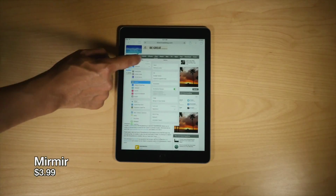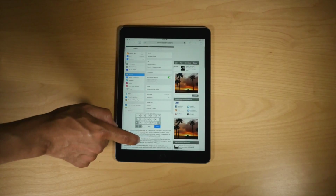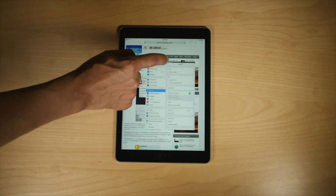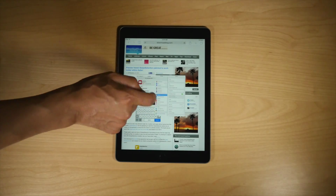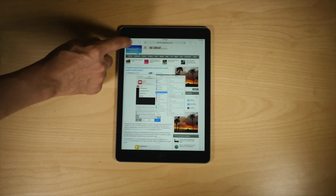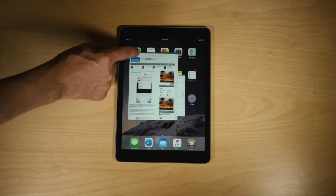Mirmir is a jailbreak tweak that we recently covered. It brings true iOS side-by-side multitasking to the iPad, and it works best actually on an iPad Air 2, which I have right here. Highly recommended if you're running an iPad Air 2. Great multitasking tweak for jailbroken iPads.